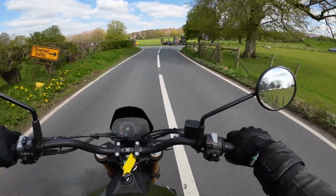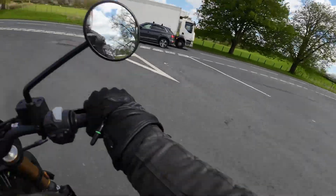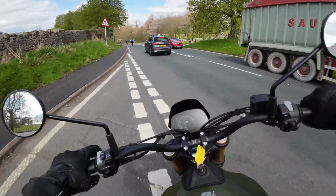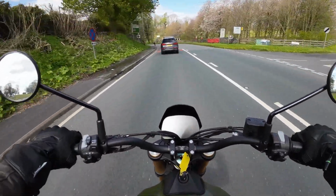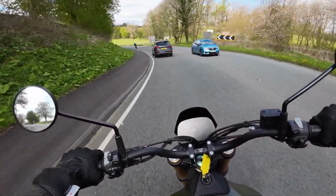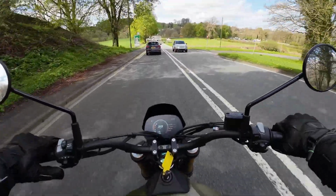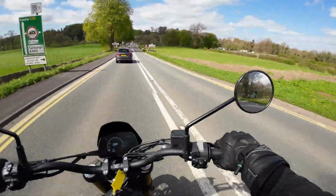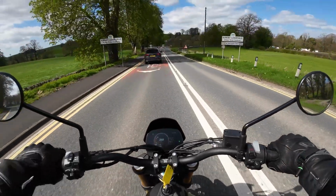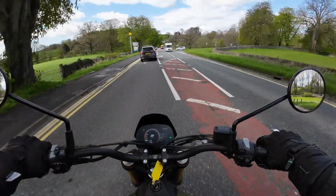My only negative really is that the suspension is a bit hard. So as you're going over all those uneven surfaces, it does tend to jar you a bit. But bear in mind, you know, I've just jumped on this bike. I don't think I did too bad there, did I?